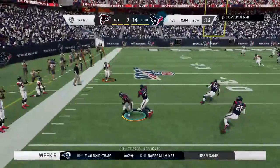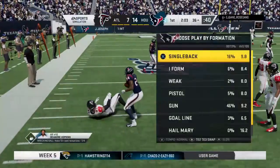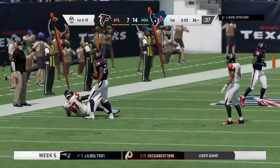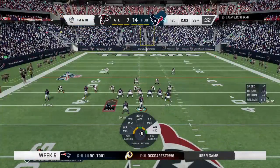Oh, it's intercepted. He was trying to give it to Ridley. Picked off around the 37, and they take possession of the football and have it at the 36-yard line. So from the 36 now, 1st and 10.